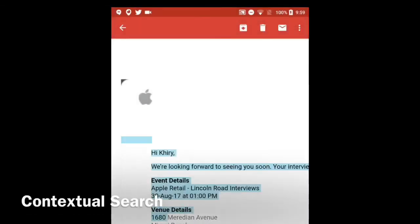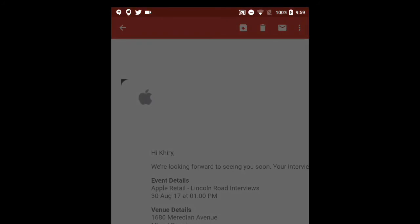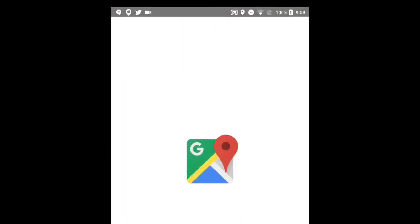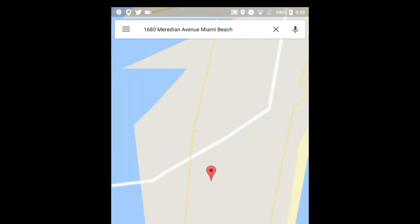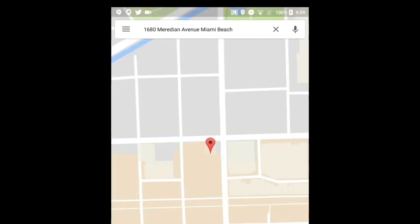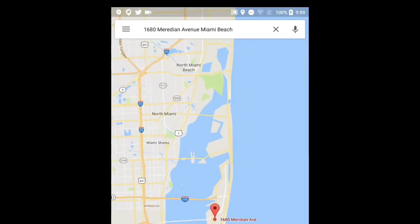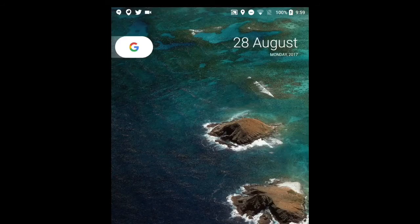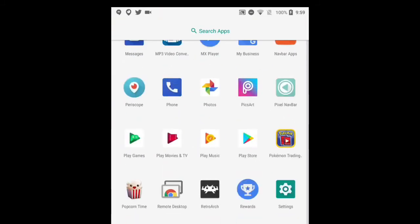The contextual features, such as if you highlight stuff, as you can see right here, let's just highlight the address, you actually get a cool pop-up that brings you right into Maps. So it is super seamless to just be able to copy numbers or addresses or contacts or things like that and import them right into the respective apps. So you can see, boop, South Beach brings me right to the location. Really, really cool.